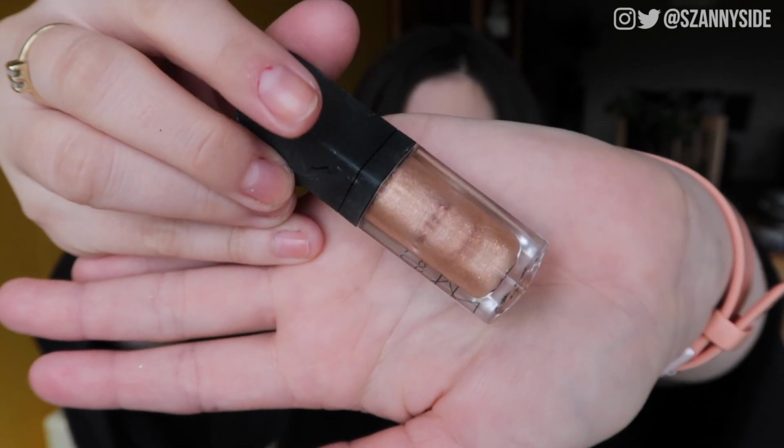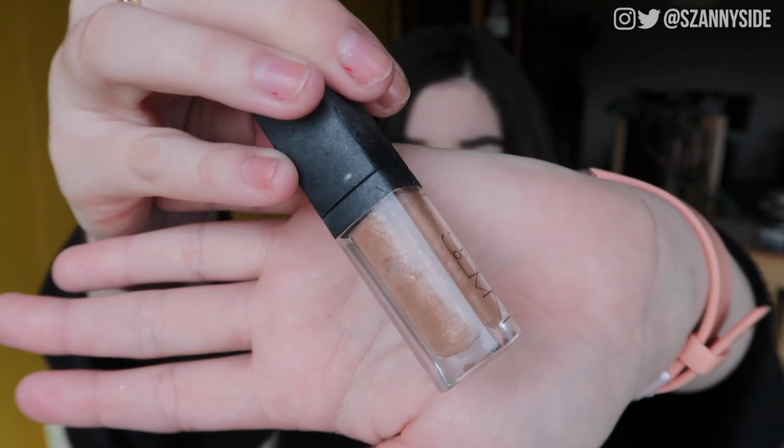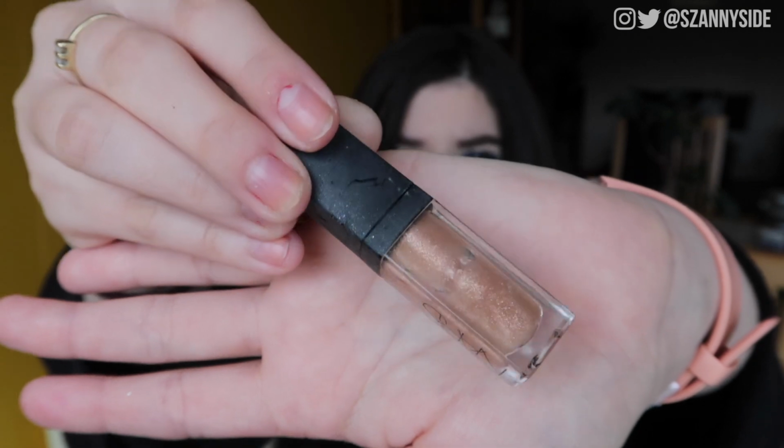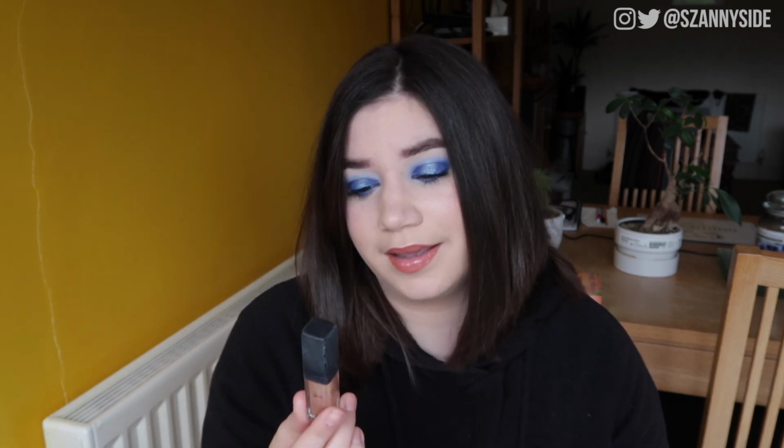Again, I think it will be really hard for you to see any kind of progress. You'll just have to take my word for it. I cannot tell you how long this is going to take me. I feel like this is one of those glosses that seems like the smallest little thing, but it will last you absolutely for ages.